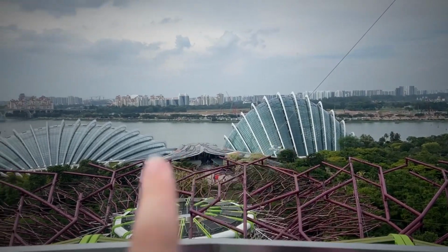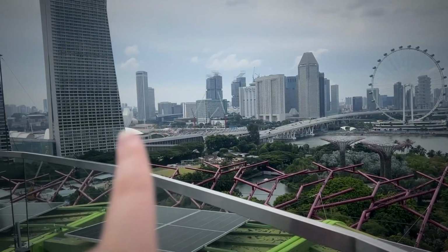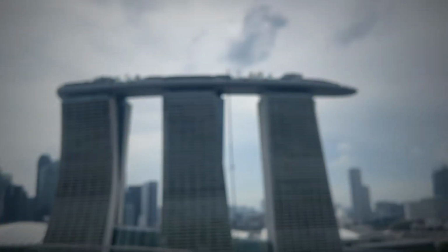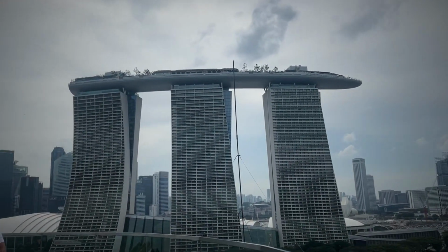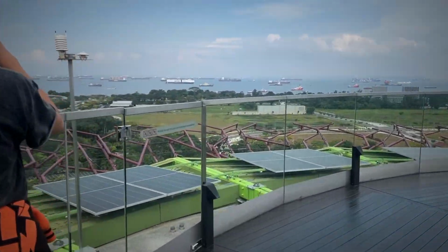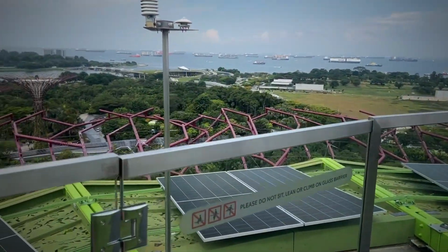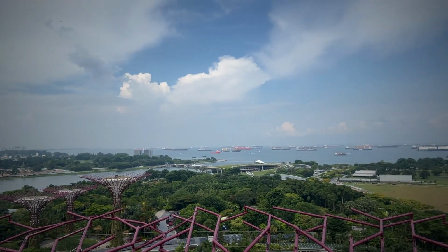Clown Dome, the Flower Dome, Art and Science Museum over there, my love, the Sky Tower, infinity pool thingy, and then we're on the trees. Solar panel. Why so many boats?